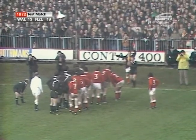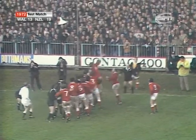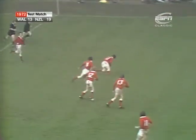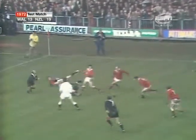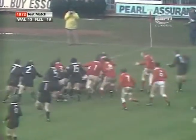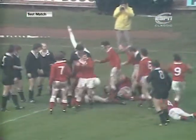Grant Batty to throw then, just about 15, 20 yards short of the New Zealand line. Edwards to Bennett, Phil Bennett. Batty calls for it. There's a chance there for Mervyn Davis. The drive there by Delme Thomas. This could be a try for Wales. Did his momentum take him over?